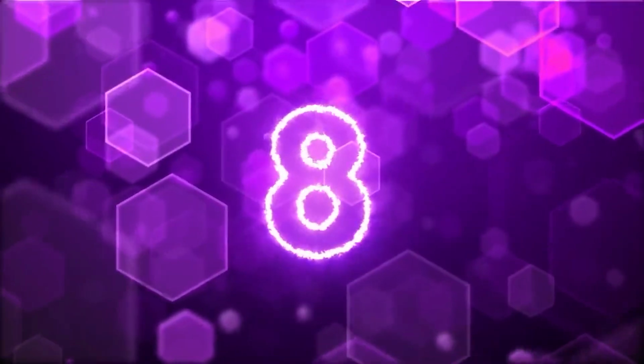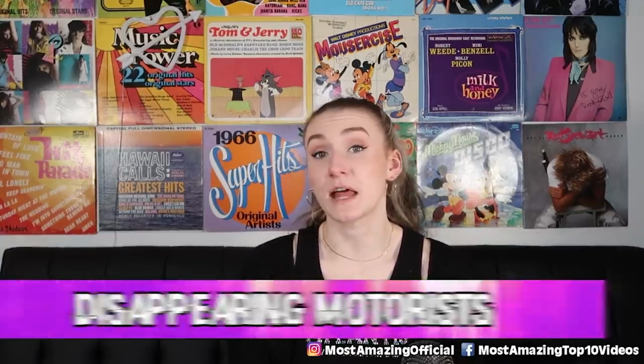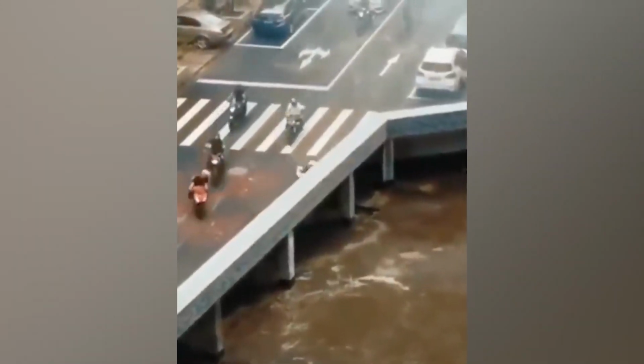Moving on, at number 8, we have the disappearing motorists. No, this isn't proof of teleportation. They aren't driving into a portal and transporting somewhere miles away, although it certainly looks like that. I don't know about you, but when I first saw this video, I was mind blown. Like, I really thought they were going to be driving off the road and into the water.